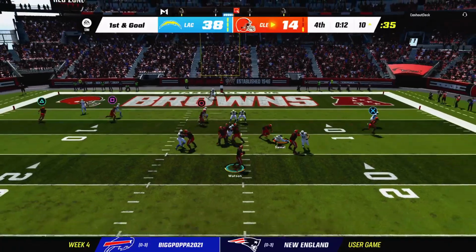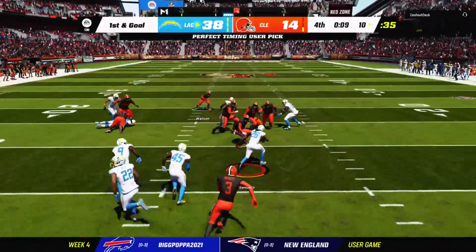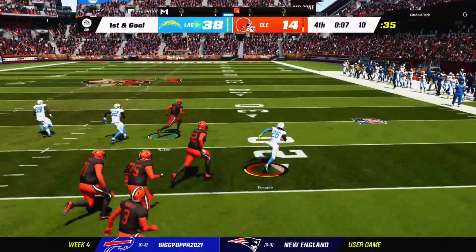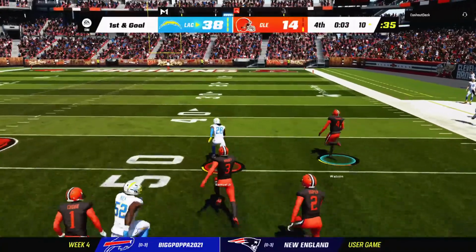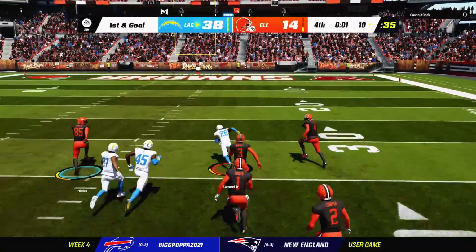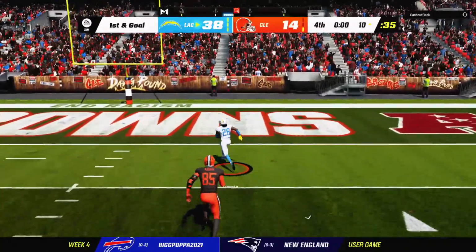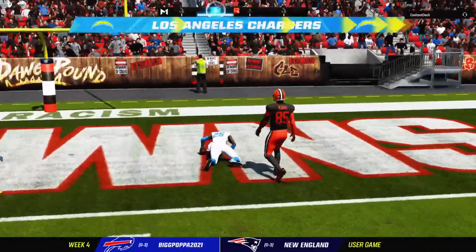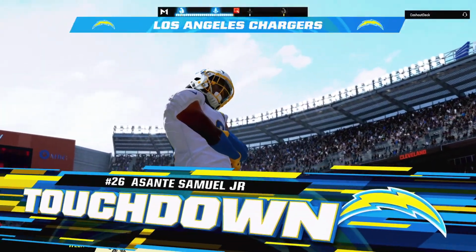On 1st down, it's Watson. And now here is another interception. Picked off by Asante Samuel Jr. And he brings this one back. It's a pick 6 and a Charger TD.